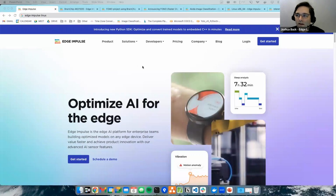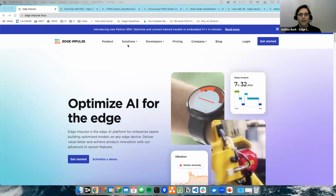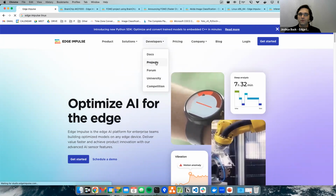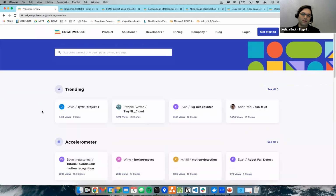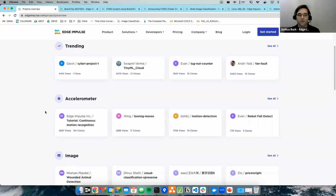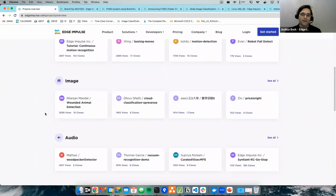To get started with Edge Impulse, you head over to edgeimpulse.com, and we have a developers tab up here at the top and a project search tool. Here we list all the public projects that people have decided to host and make available for free use. There's a number of getting started tutorials. They're kind of sorted by the particular sensor, like accelerometer, image data, or even audio.